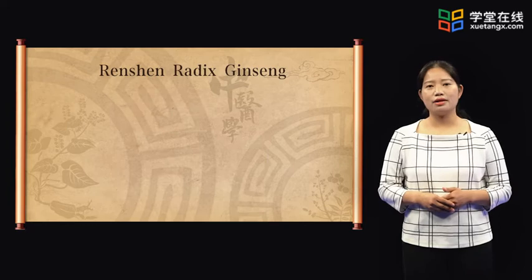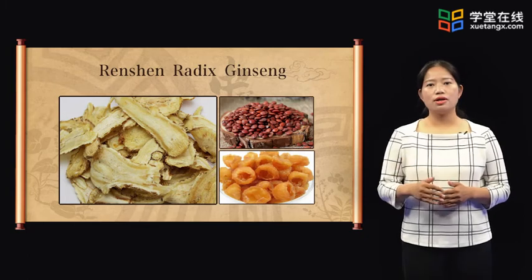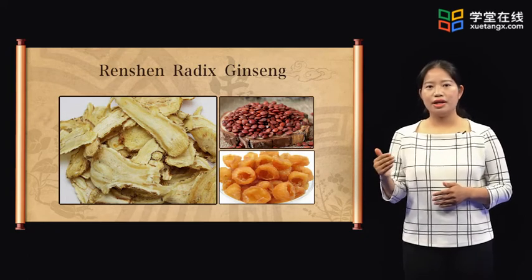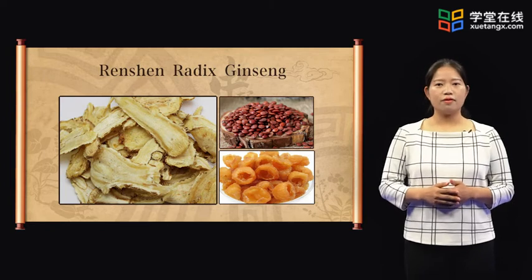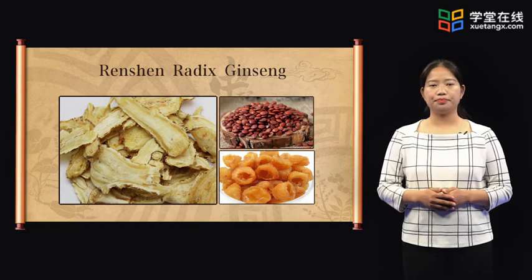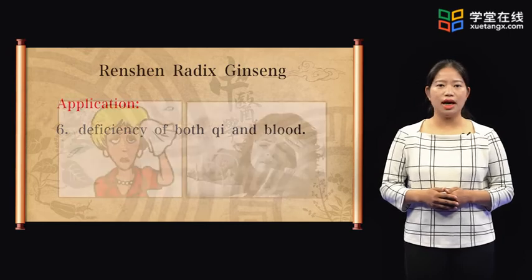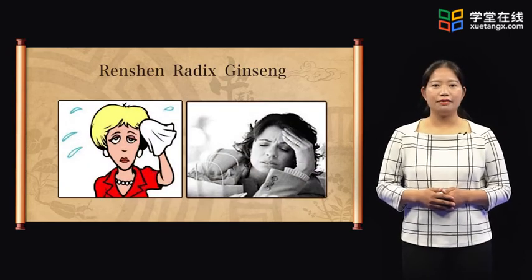It is used together with Dang Gui, Suan Zao Ren, Long Yan Rou, because of its action of replenishing heart qi and soothing the mind, such as Gui Pi Tang. It is applied for deficiency of both qi and blood, or syndrome of blood deficiency. In addition, it is also recommended to treat impotence due to kidney deficiency in combination with some yang invigorating tonics.